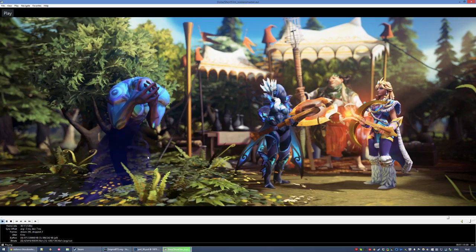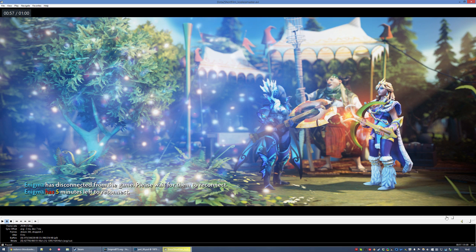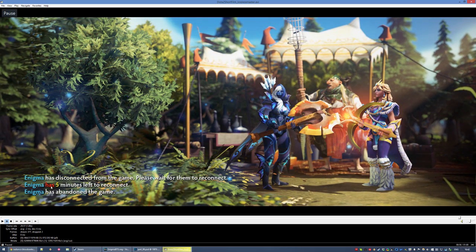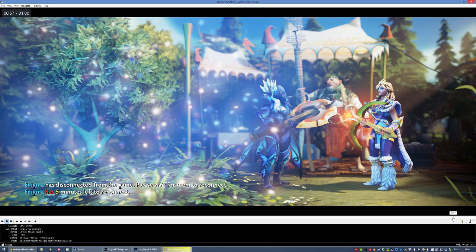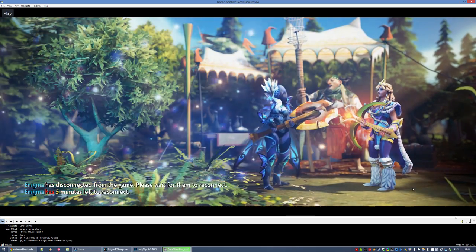Because the flash of disappearance from Enigma kind of hides the fact that it's appearing. I need people to get, oh okay, he's disconnected from the game, he's rage quitting. And the flash just hides the fact that text is appearing. There's the disconnecting sound, and that kind of salvages it, but I should have made the text bigger.